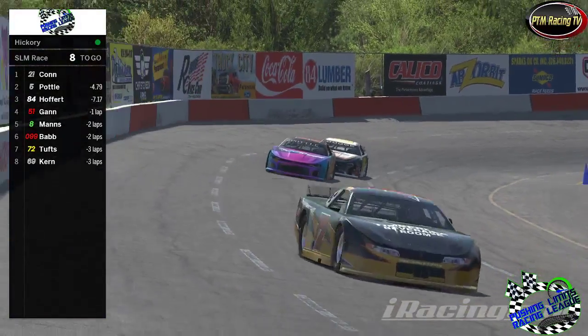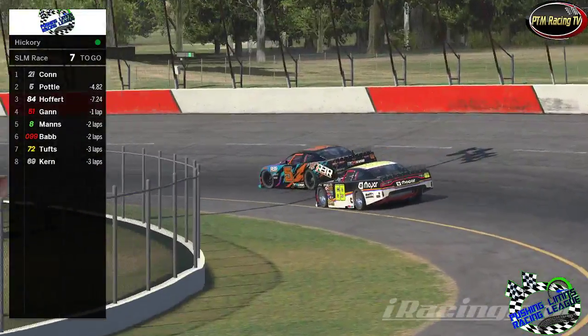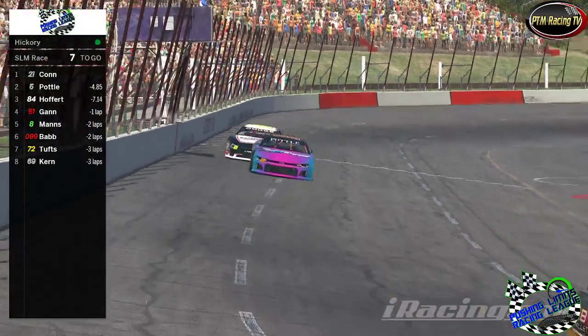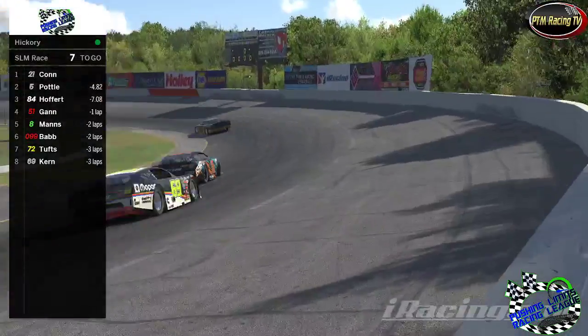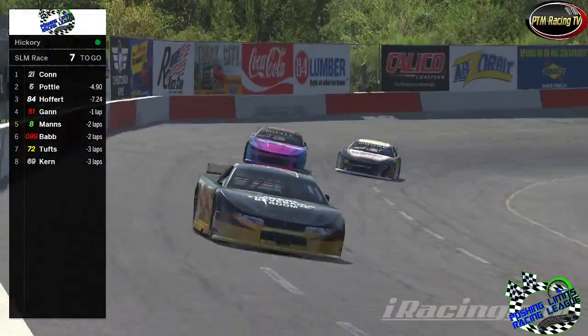Up five, Chantel Pottle still dealing with that. Number 69 of Nick Kern in the field, the burn camp right now, doing everything he can to stay within reach, stay within run distance here, but he's not going to lose his patience here.